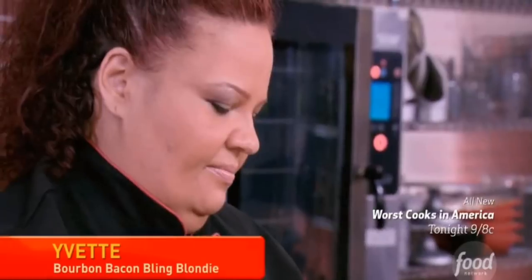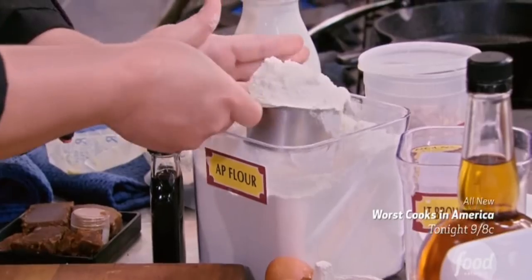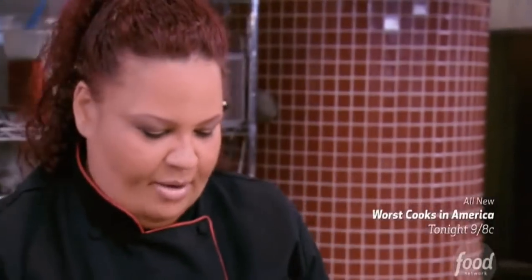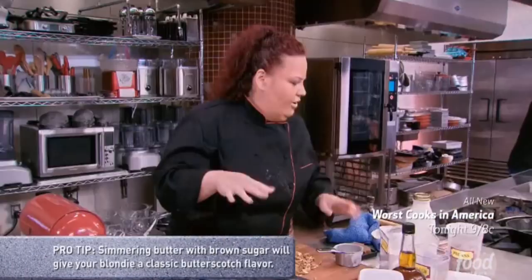So for round one, I'm going to make a bourbon bacon bling blondie. All right. This dish is gonna be me on a plate because it's big, it's bold, it's delicious, fabulousness, and it's blinged out. I'm gonna go ahead and put this butter in here. The first thing I'm gonna get started on is going to be my blondies. I'm gonna brown my butter, get my sugars together.